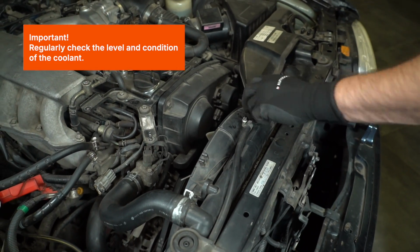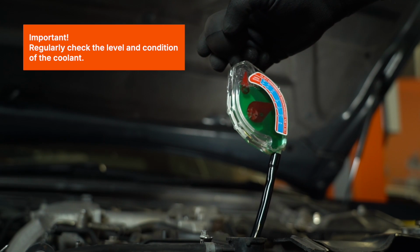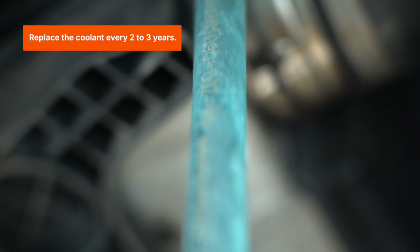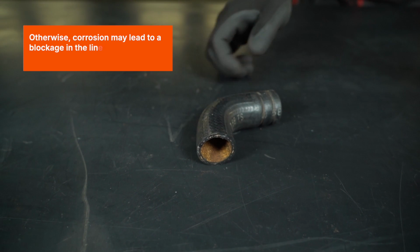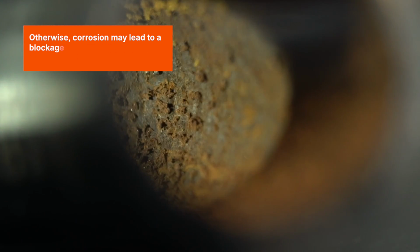Important: regularly check the level and condition of the coolant. Replace the coolant every 2 to 3 years. Otherwise, corrosion may lead to a blockage in the line and damage the cooling system.